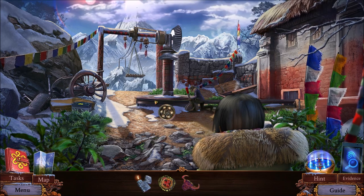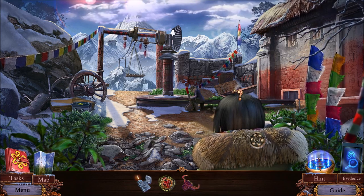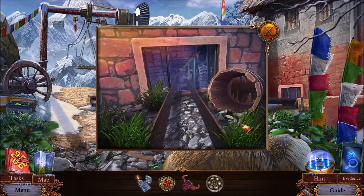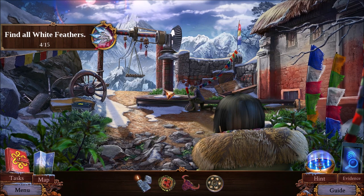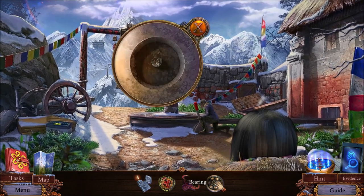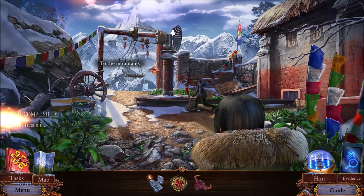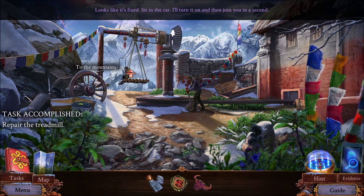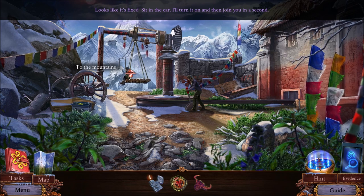Where do I put it? Does it go here? Oh, here's a feather. Alright, that's why I can zoom in on that area. There is a feather. Okay, so the bearing must go up here. And now we can finally go to the mountains. Looks like it's fixed. Sit in the car. I'll turn it on and then join you in a second.